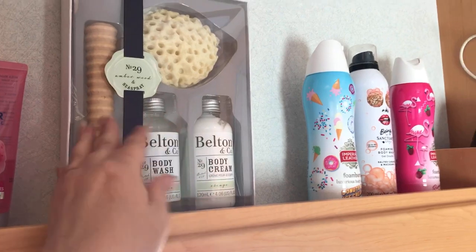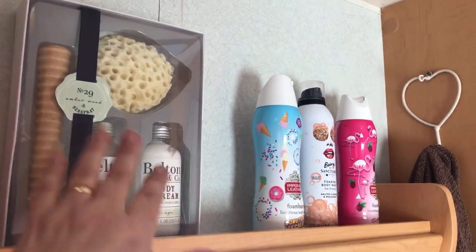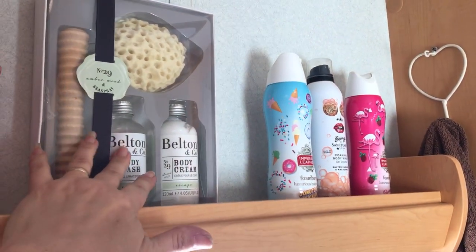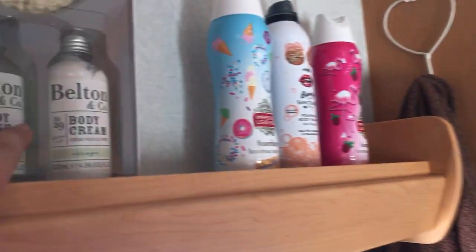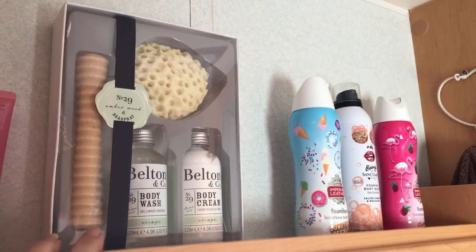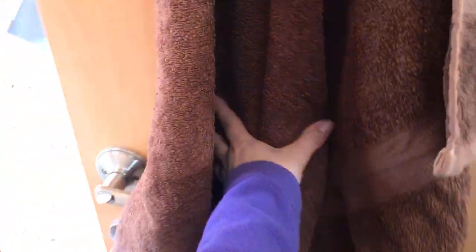I like nice little pieces when I'm in the caravan and everything. I don't feel as they get wasted at home, but when the guys get hold of them, do you know what I mean? And sometimes, especially with the shower, it's nice to have nice things for your shower, isn't it? Especially when you've got that extra bit of time to relax and chill out. So yeah, everything is not too bad and organised, as I said.